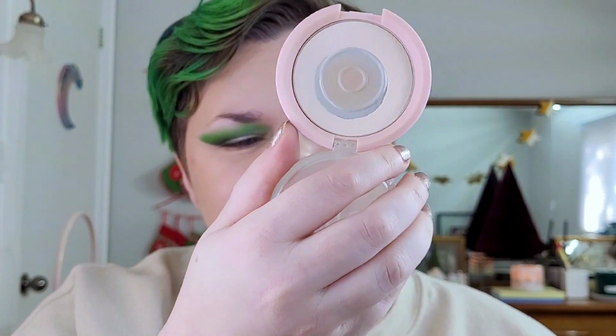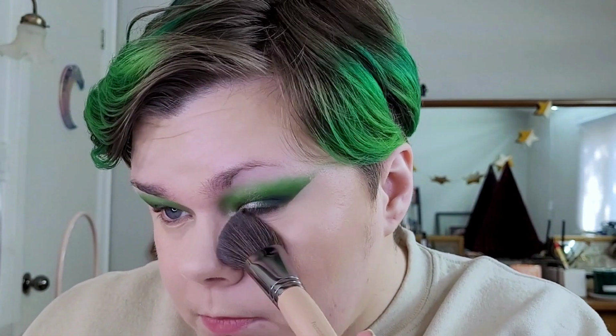Next, I'm actually going to use a little bit of powder, and I think this powder is discontinued, but I did buy it at a Walmart. I actually bought this at a Walmart in Minnesota, and this is the e.l.f. Matte Blotting Powder. I'm just going to use a little bit of this on my cheeks because I'm going to go in with some powder products, and I don't want them sticking to the foundation so much. I'm also going to be using a powder bronzer, so I'm going to go over that cream bronzer a little bit. Yeah, that looks fine.